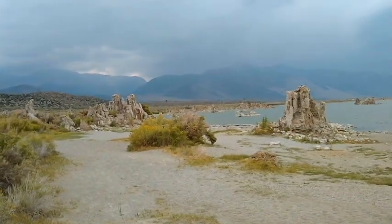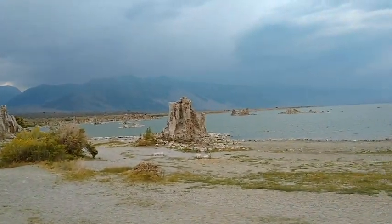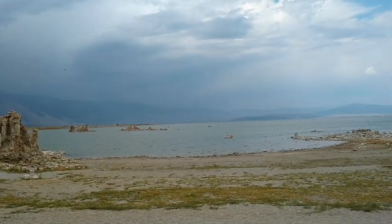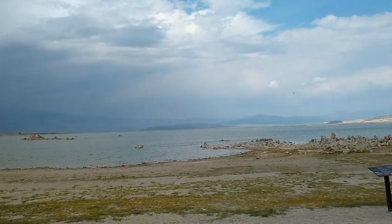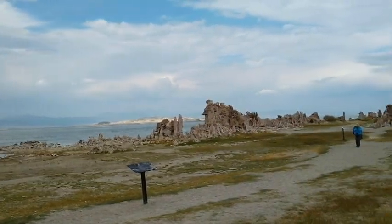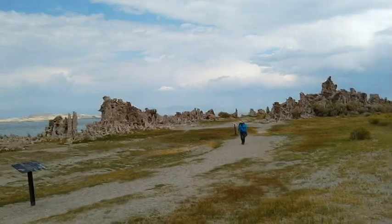One last pan of Mono Lake and the Tufas. It looks like it could rain a little bit. We've heard a little thunder. Kelly's coming back from the hike all the way to the end of the trail. I decided not to do that, and she promises to share some pictures with me.